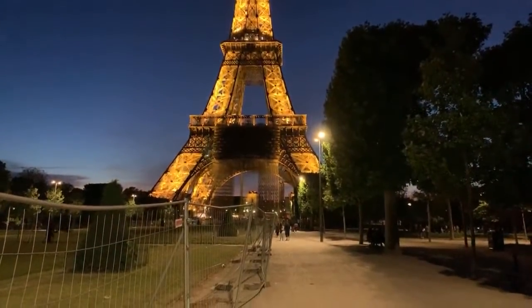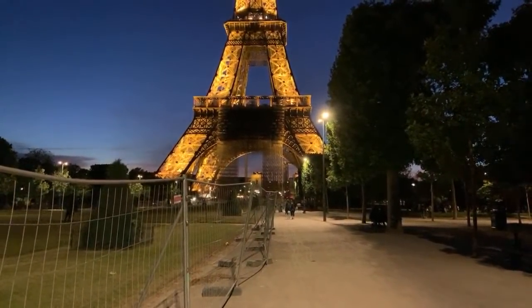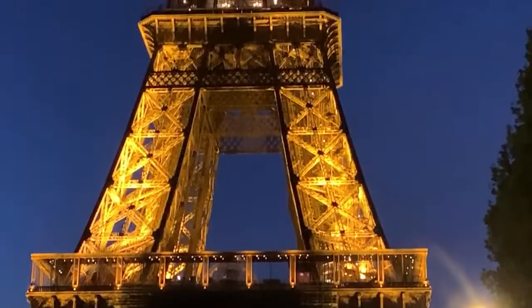Here we go. So we're going to walk to the base of it. Does it look sharp to you, or does it look... Yes. I guess it's dark. Whoa, look how far I've zoomed in. Oh, it's very cool.